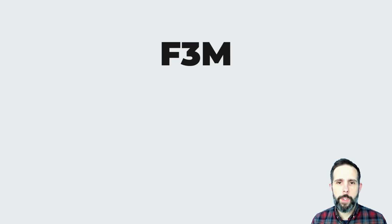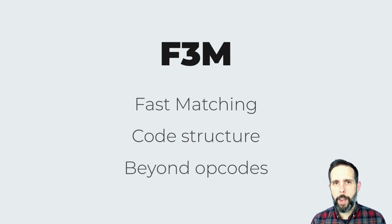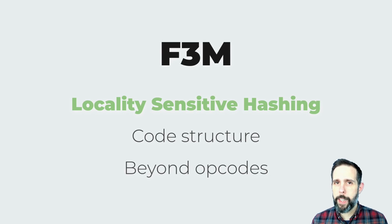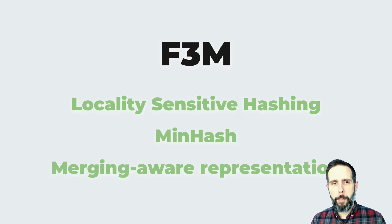Our approach, F3M, aims to solve all these problems and provide fast matching using a similarity metric that captures code structure and uses all the information that is relevant to decide whether 2 instructions are mergeable, not just their opcodes. We will do this by using locality-sensitive hashing, a type of approximate nearest neighbor search, to speed up ranking, by using min hashes to capture information about the function's internal structure, and finally by using an instruction representation that aligns with what matters for merging. We'll start with that last bit first.